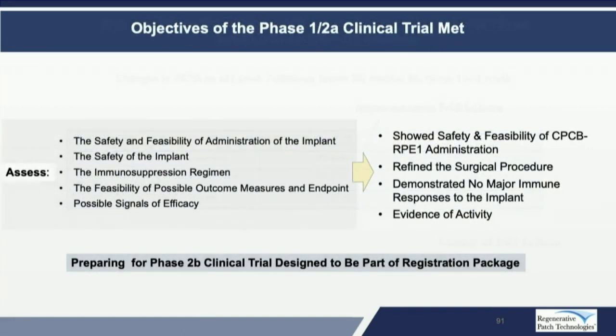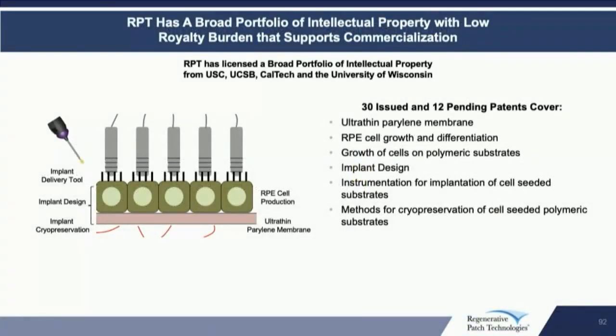So in summary, we see that we have both production, surgical technique, and evidence of function, and that there's a robust patent and intellectual property profile. This is a unique opportunity for partnership for further studies, which are planned.